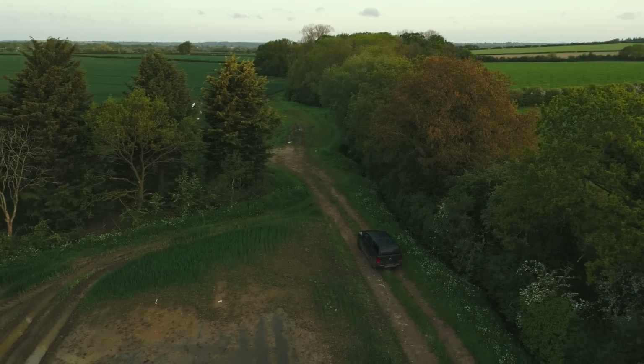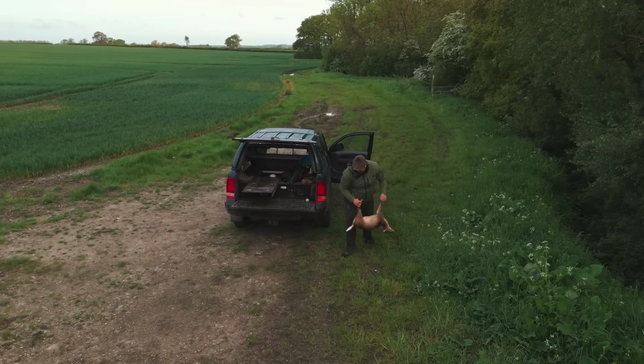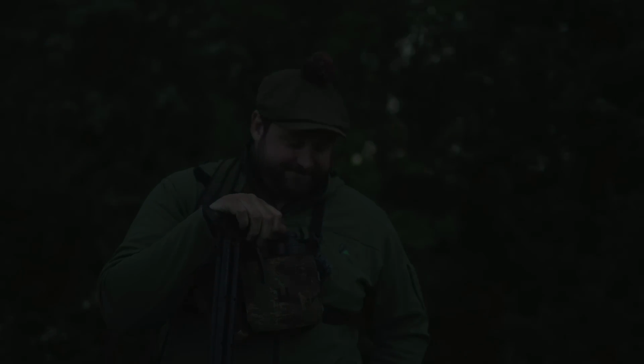Good ones to take, whole mature doe. Happy, successful morning. Wasn't a tricky shot. She gave us time. She's perfect broadside. Textbook really. Doesn't often happen, but it's nice when it does.